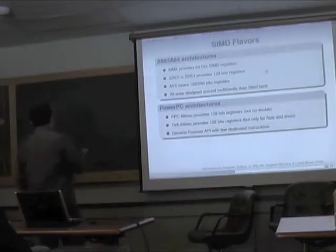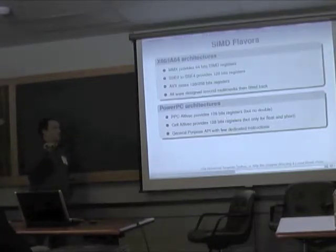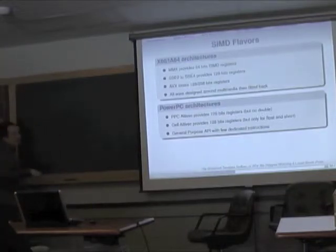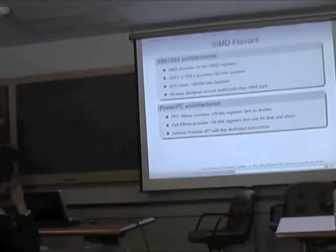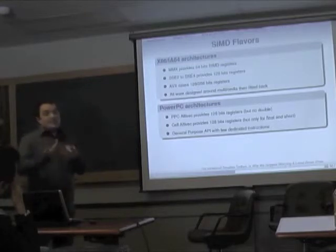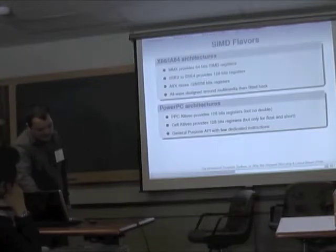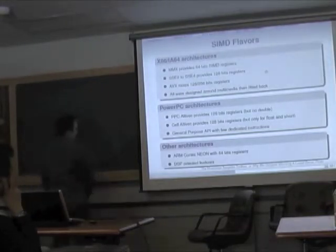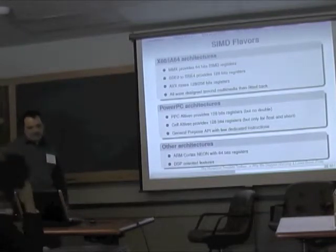On the other side of the fence, on PowerPCs, we have the VMX or AltiVec extensions that also have 128-bit registers, but don't support double, contrary to SSE. On the Cell, we have the same kind of architecture, except we only support float and short. And contrary to SSE, the API is more general purpose with a few dedicated instructions, which means that simple functions are most of the time simpler to write using PowerPC AltiVec than SSE. And there is other stuff like Cortex and various DSPs, which have different flavors of SIMD and which can be taken in the same way.